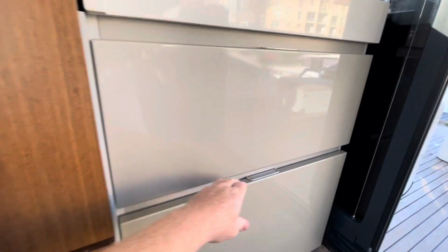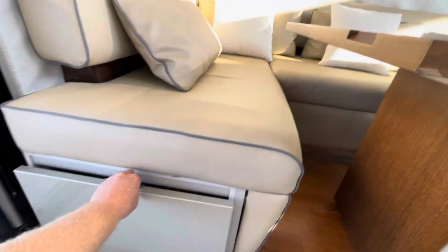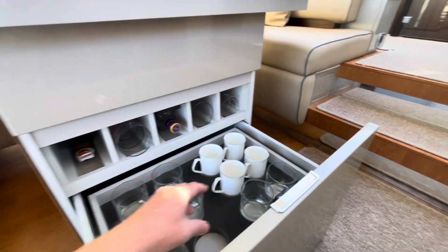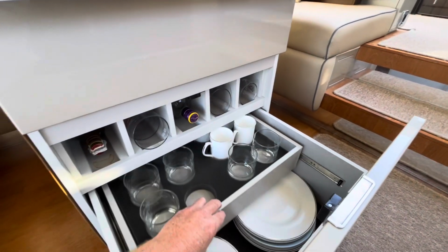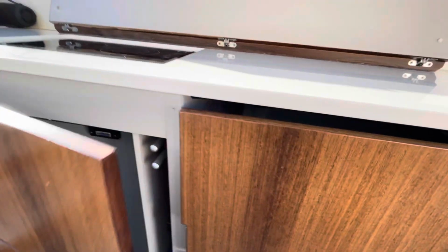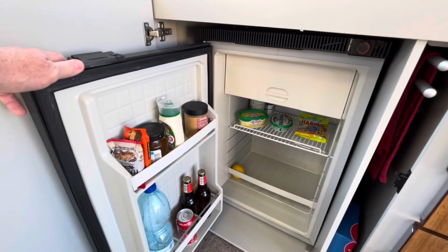Storage space in the drawers here. In fact, there is so much storage space. You've got the storage space there, down on this side, underneath here, and over here as well. So if you're looking to spend some time on board, nice touch with the etched glasses. No problem coming down, spend a week at a time on board. No problem at all. There's plenty of refrigeration on board. So in the cockpit, we've got an ice maker. Then we've got this fridge, freezer just here.